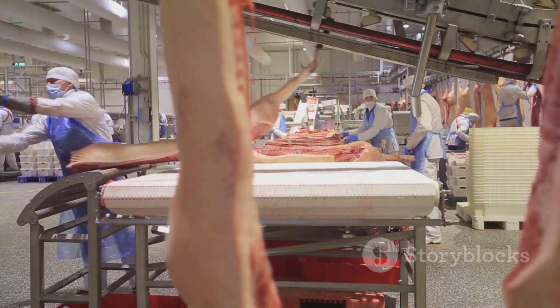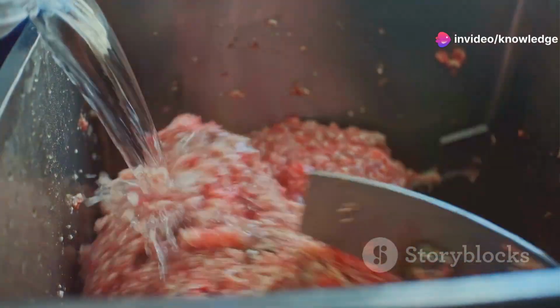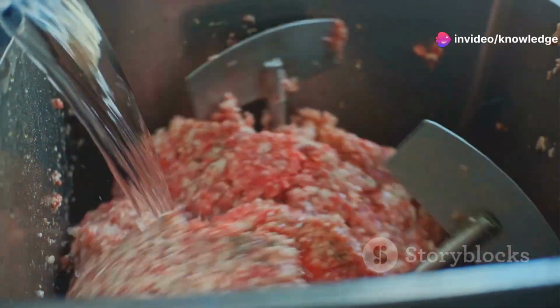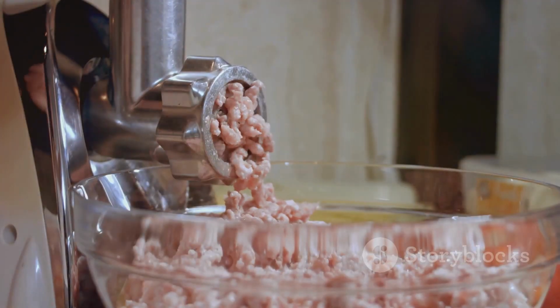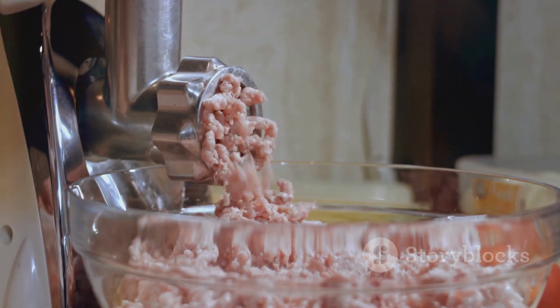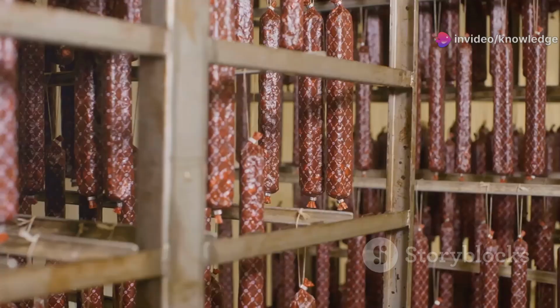With the meat selected, it's time to break it down. Huge conveyor belts move the cuts to industrial grinders, machines that can process tons of meat in minutes. The grinders use powerful augers and steel plates to turn whole cuts into uniform mince. Plate size varies for different sausage textures, coarse for kielbasa, fine for hot dogs. Safety is paramount. Machines are caged and shut down if opened.